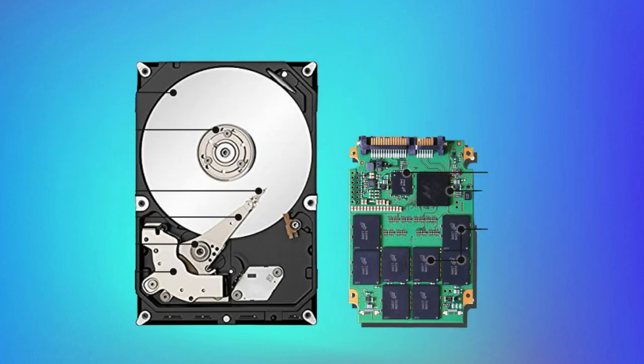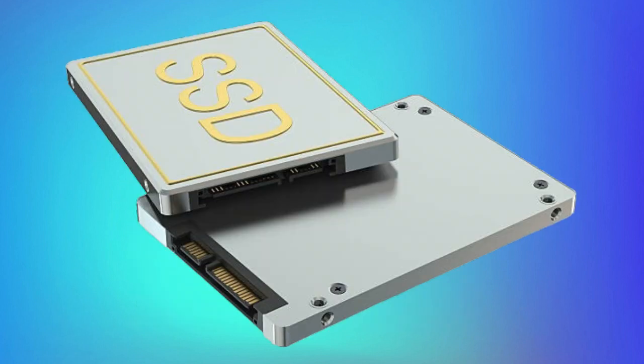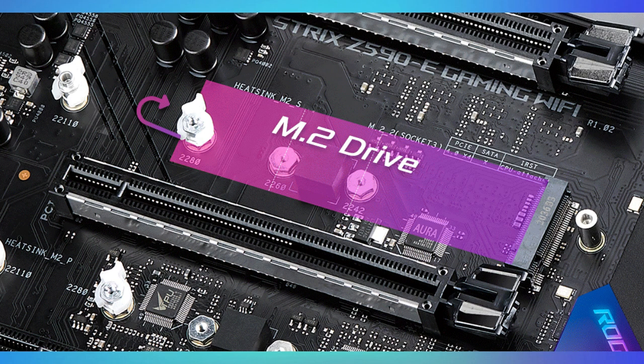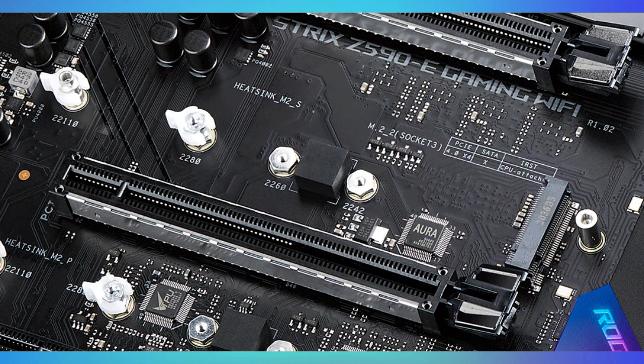Solid-state drives are far faster than hard disk drives since there are no moving parts. Data retrieval is nearly instantaneous on solid-state drives. SSDs are also far more durable than HDDs. Dropping an HDD can render the drive unusable, while SSDs are far more durable to incidental damage.